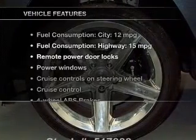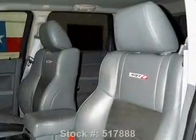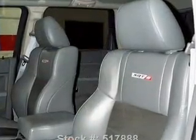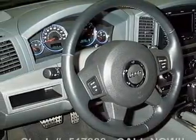Plus, enjoy these notable features that are included in this vehicle. Leather seats, power door locks, power windows, cruise control, an AM/FM stereo with multi-disc CD player, a satellite radio, power mirrors. Our website offers more information on all of our vehicles.